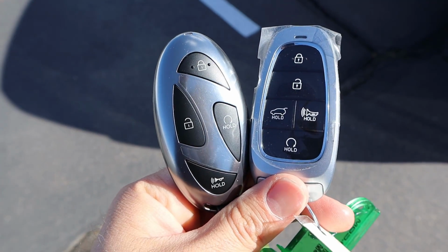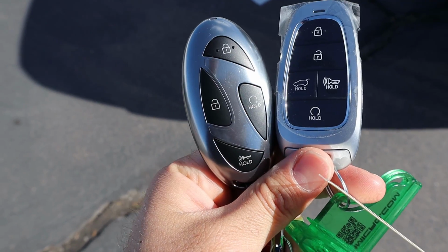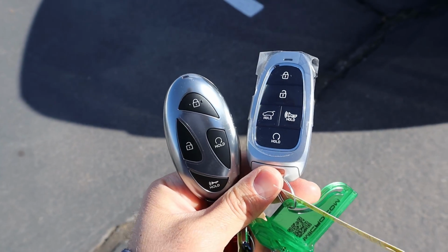Now, taking a look at the key fobs, you guys can see that the Santa Fe gets the new key fob, and then the Palisade has the previous gen key fob. Functionality on them is pretty much identical. They both have remote start, hatch opening. The hatch opening on the Santa Fe is on the side there, but yeah, just different looks.